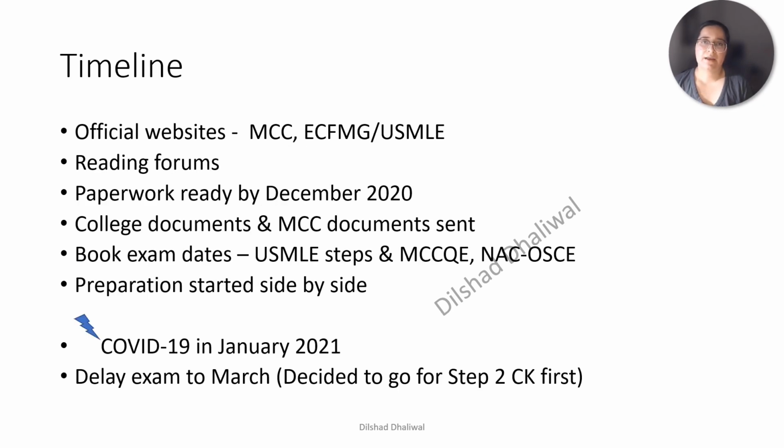My timeline, you will note in the latter part of the presentation, is that I wanted to finish my exams in a record period of time. No offense to people who take 3 or 4 or 5 years, but for me, if it takes a lot of time, I lose zeal and enthusiasm to finish the exam. And I was getting back to my books after almost 8 to 10 years of gap. I was sure I wanted to do pathology in North America, be it Canada or US, and I wanted to finish my exams in a record period of time.